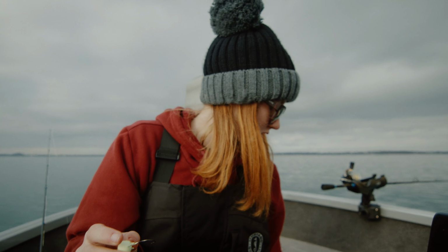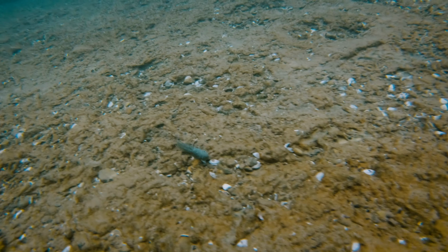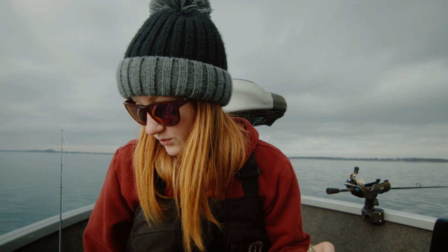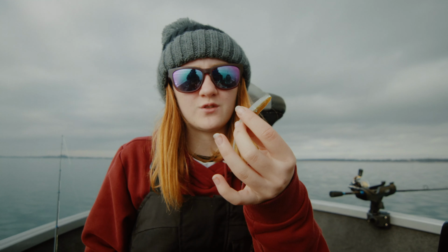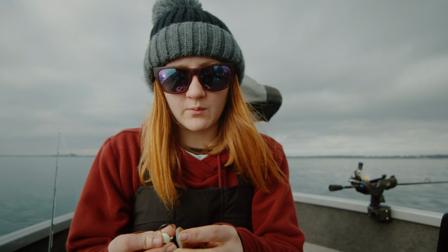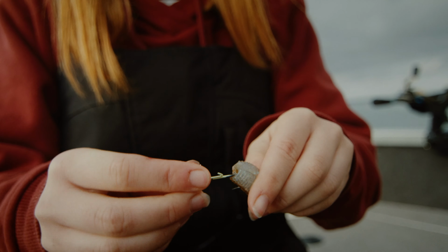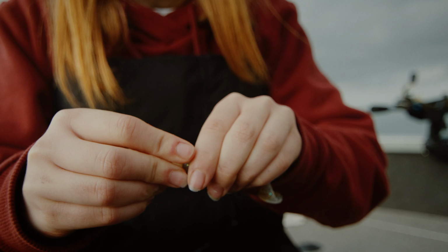So I'm going to grab a new one. The only tube jig I had was very dark, so we decided to use this lighter colored rhythm wave. I'm gonna cut a little bit of the head off so that it fits onto this well. Voila, all ready to go.